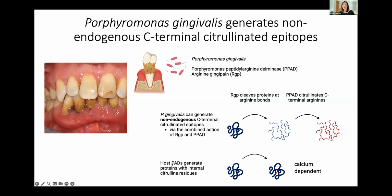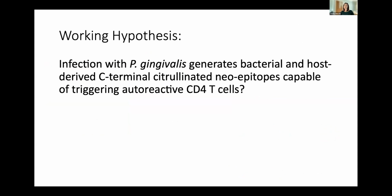And I do want to point out as well that host PADs are implicated in RA pathogenesis, but the way in which they citrullinate proteins is quite distinct. So host PADs will preferentially citrullinate internal arginine residues in a process which I've already alluded to is highly calcium dependent. So our working hypothesis then is that infection with Porphyromonas gingivalis generates bacterial and host-derived C-terminally citrullinated neoepitopes, which are capable of triggering autoreactive CD4 T cells.